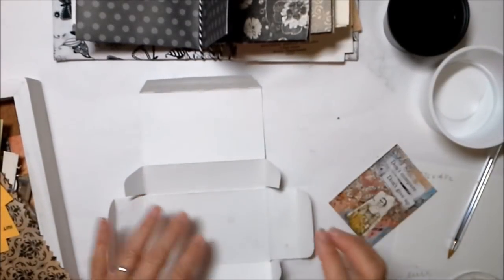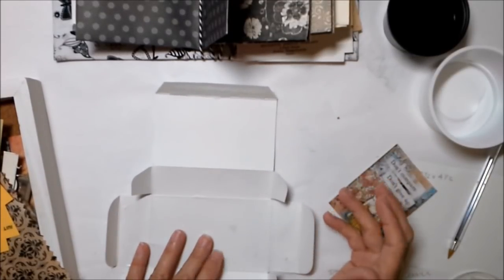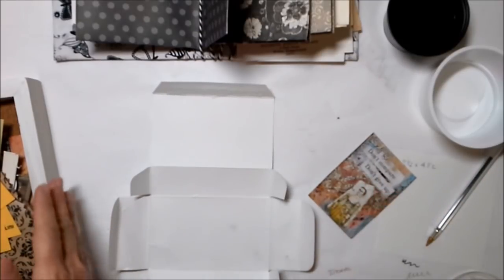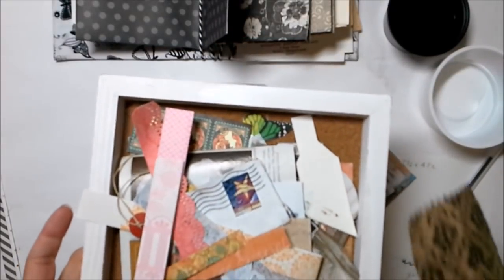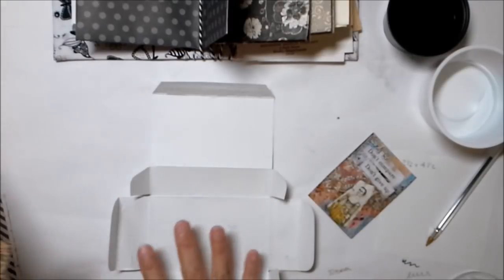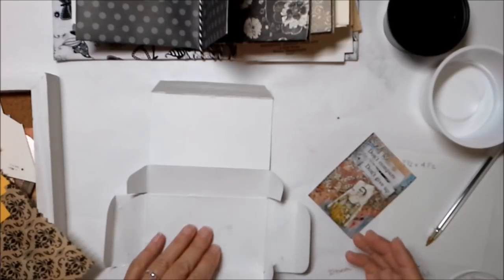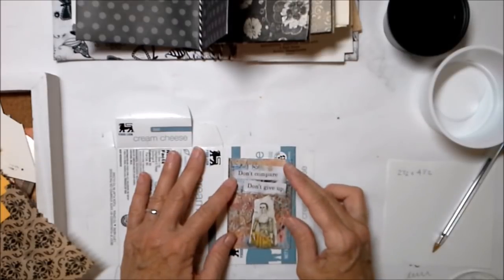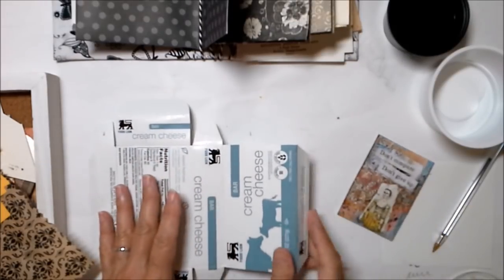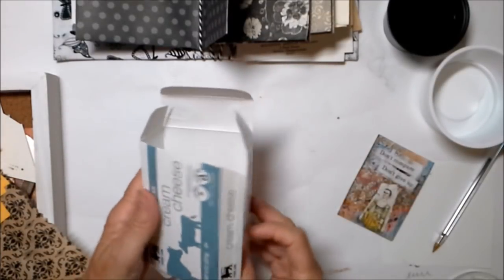I initially thought I would put some scrapbook paper on it, and then I was like, I don't really want to do that. I have a bunch of small, scrappy, chippy scraps that I need to use up, and I thought this would be a good thing to use them on. What I want to do is cover the box with chippy scraps. I want to use this ATC that I made on the front and create a receptacle for some inspiration cards that I want to make. I think it'll make a nice box.